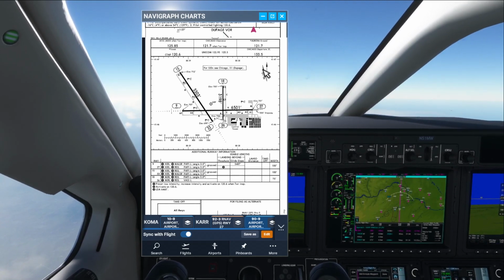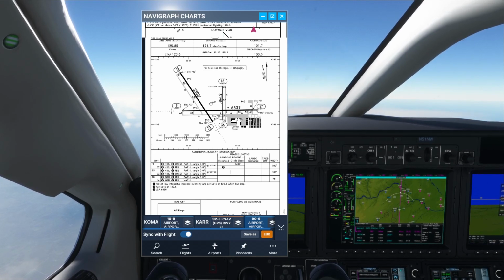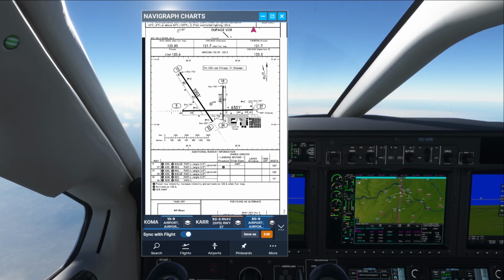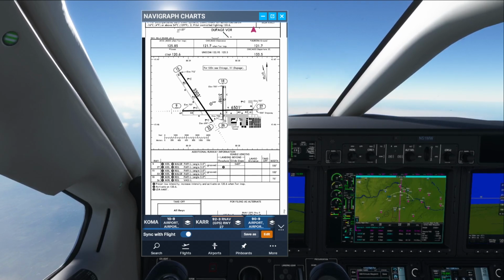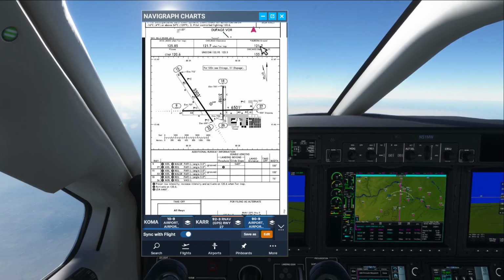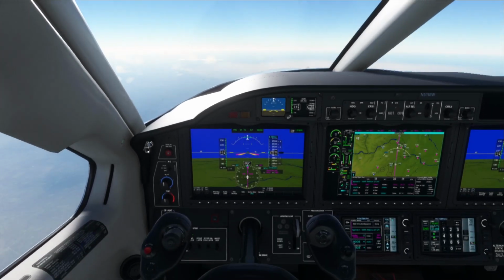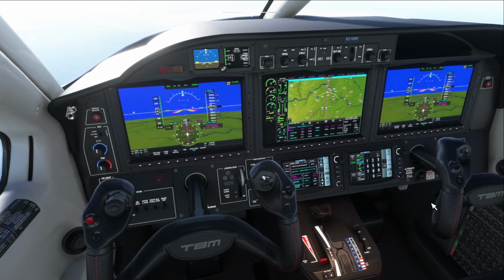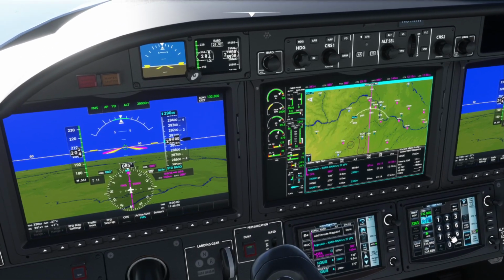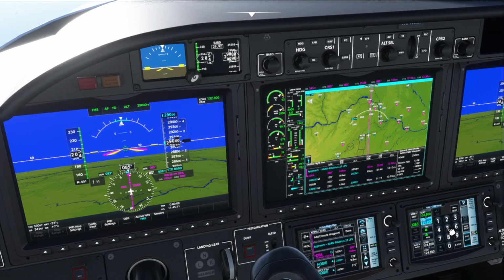Oh, we need to get weather. 125.85. That's ATIS. Good thing I looked this up. One, 2, 5, 8, 5.